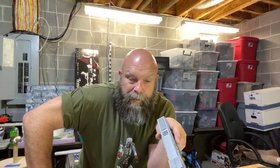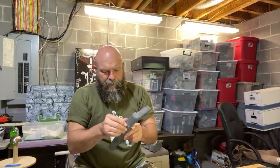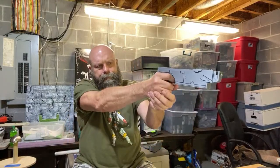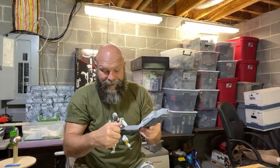Ooh, a shore trooper. It's a good idea. But I'm really excited for this. This is cool. This is so cool. Got a good feel to it. Like I said, don't weigh nothing. Weighs nothing.